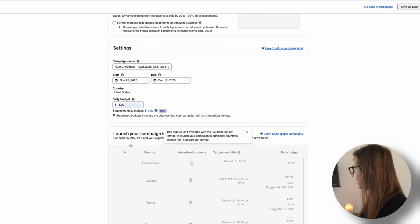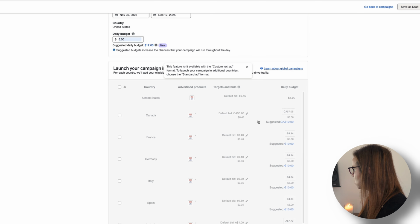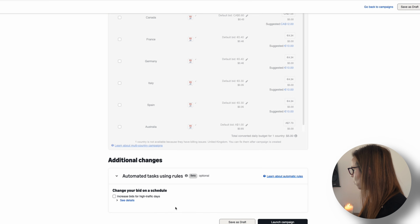And then in here, I can go through and I can amend my countries as well. Change your bids on schedules. So say, for example, if it is Black Friday, anything like that, we can adjust accordingly. And then you simply hit launch campaign. So there we have it. Our data miner is live and working for us.